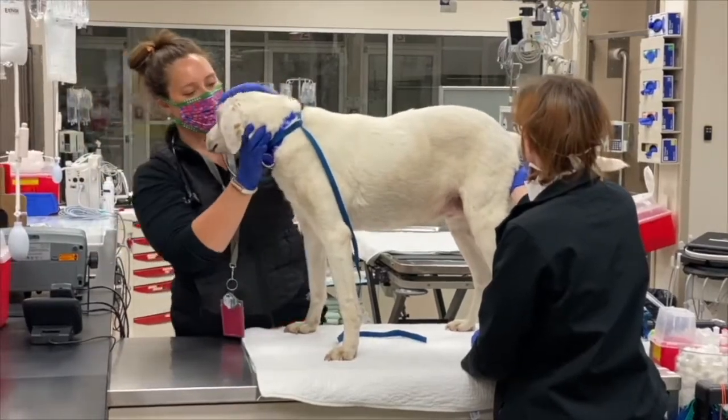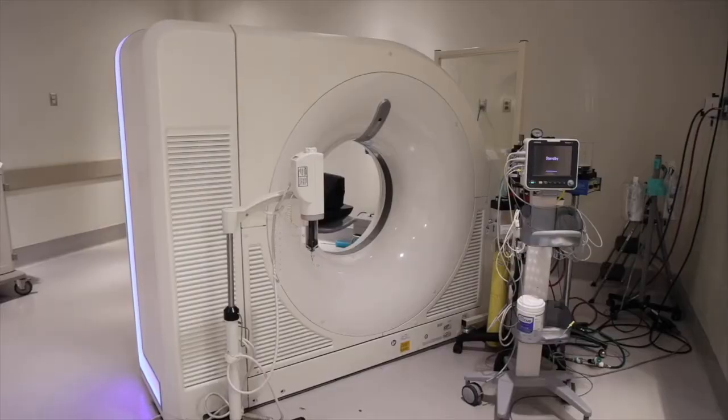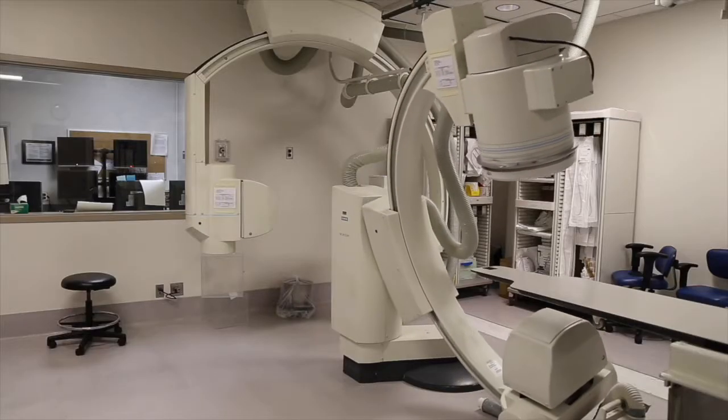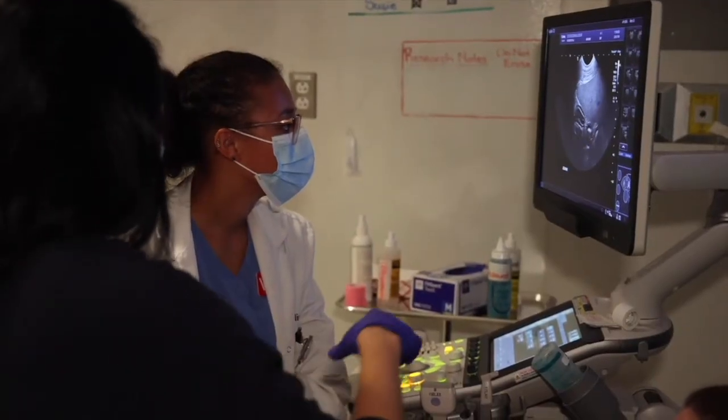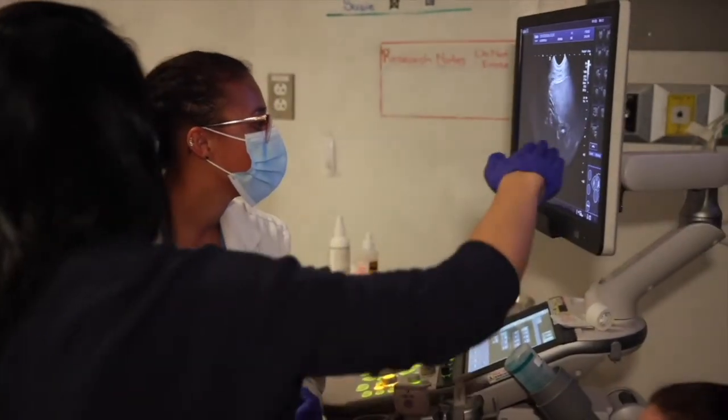The hospital is equipped with a linear accelerator, a helical CT, a biplane fluoroscopy unit, conventional radiology, and ultrasound. I currently work as a part-time surgery and ICU student technician, and I have had the opportunity to assist with numerous neurology, surgery, ophthalmology, and oncology cases. Furthermore, this opportunity has allowed me to gain tons of hands-on experience, and network with clinicians and clients.